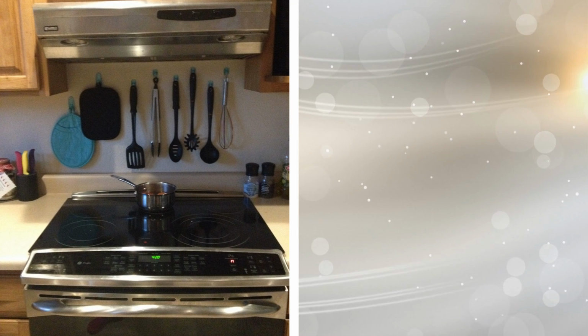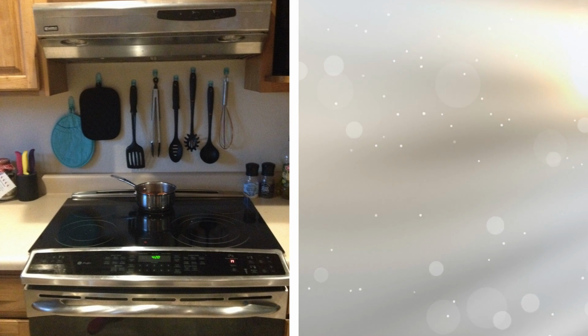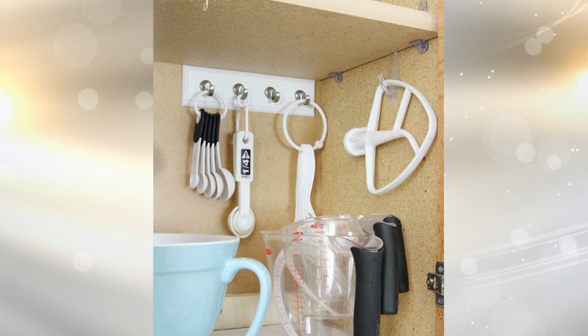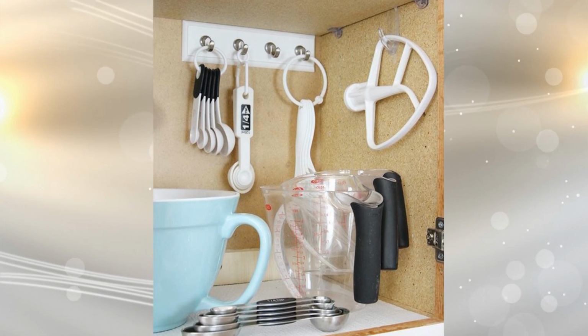14. With a command hook, a shower caddy can be useful in your small kitchen. This will allow you to keep fresh produce on top of your mind all the time. You can also hang stuff that you tend to use when cooking.